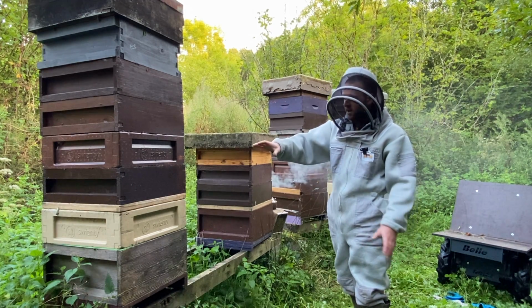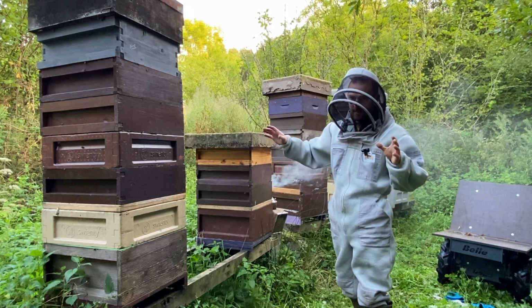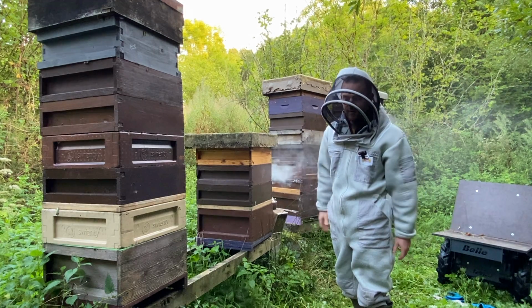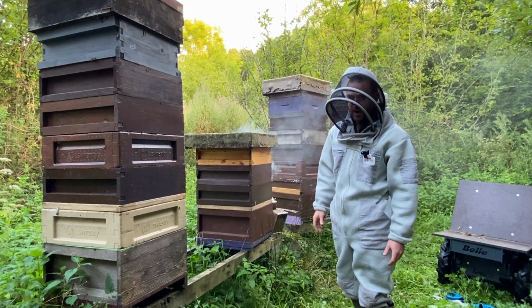Unfortunately, it's not like this right across the site. If every hive produced this much honey, we were talking maybe pulling a full ton of honey from this site. The crop is down to half that, but it's still half a ton off this site. Very, very pleased with that. If every site produced that, things would be okay.